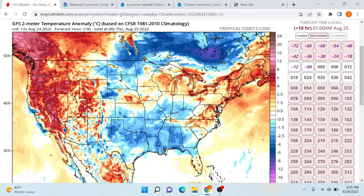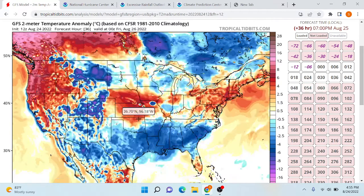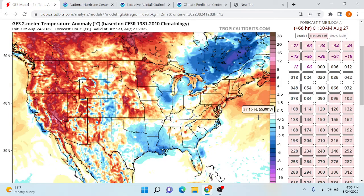Alright. You can see the heat wave continues out west. We've been talking to you about it for weeks. Out on the coast, expect well above average temperatures, below average because of clouds and thunderstorms in the Southeast and the South Plains, about average temperatures in the Midwest, and slightly above average in the Northeast. That's what I would think will continue.